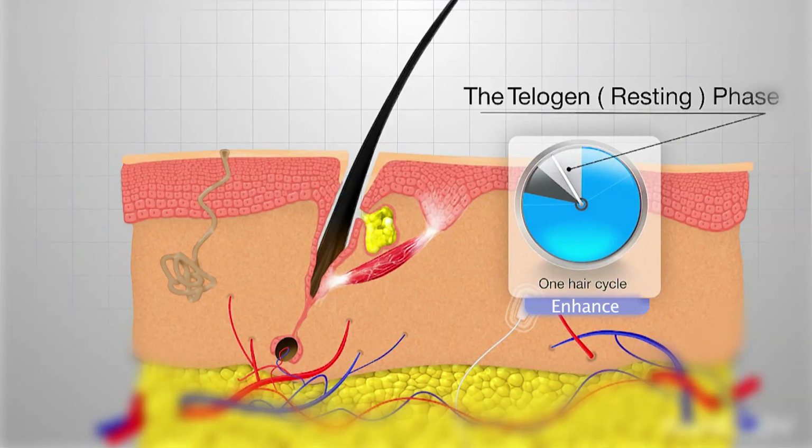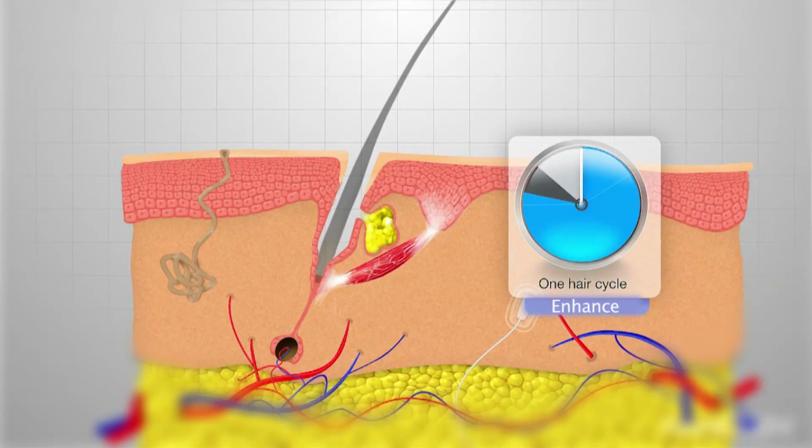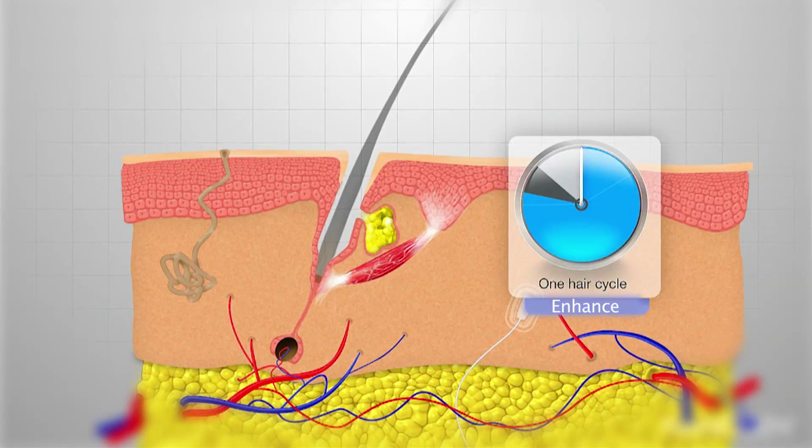The hair then enters telogen, a resting phase, which lasts around 6 months. As the hair is no longer attached, it cannot be repaired. It loses condition and can appear dull.